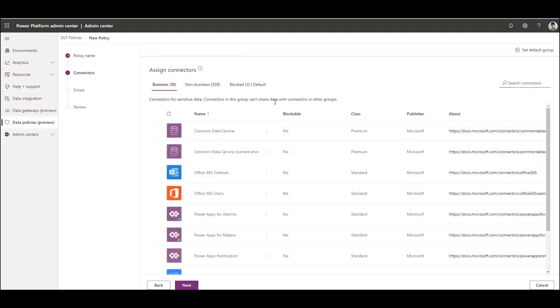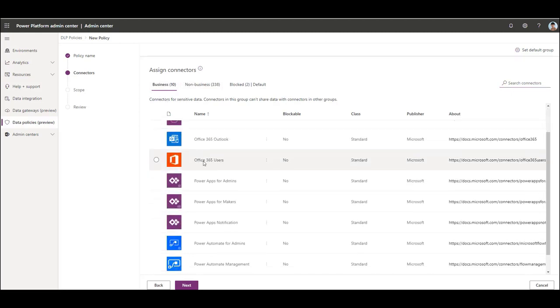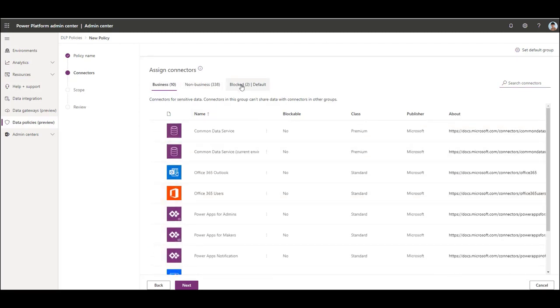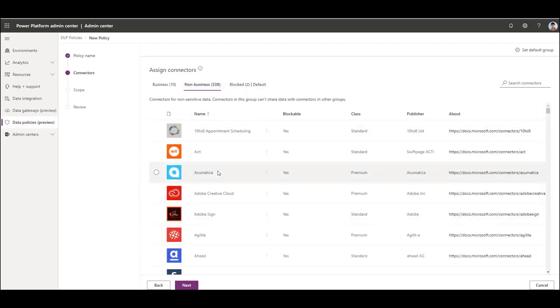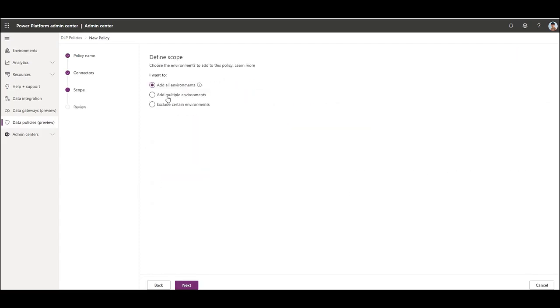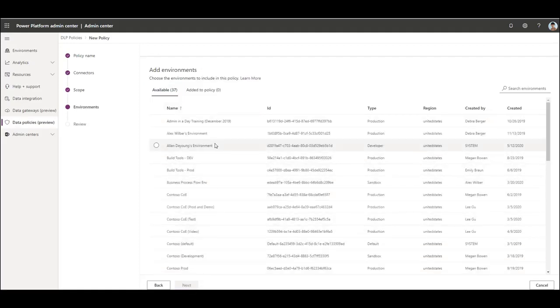If I now look at my policy, I've got 10 connectors in the business data bucket. That's the Common Data Service and the Power Platform admin connectors. I've got 2 connectors in blocked and the rest of the connectors in non-business data. Next, I select the scope. So do I want to apply that policy to all environments, to multiple environments, or to all environments excluding certain environments? So here I select Add Multiple Environments, select Next, and then I can select all the environments that I want this policy to apply to.